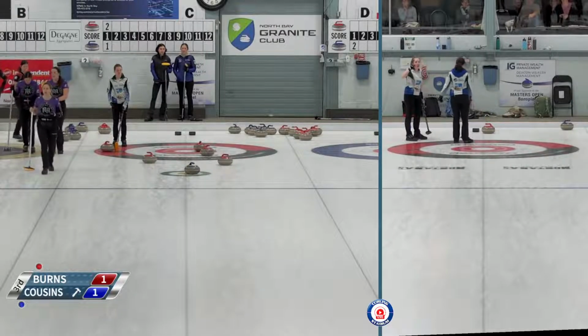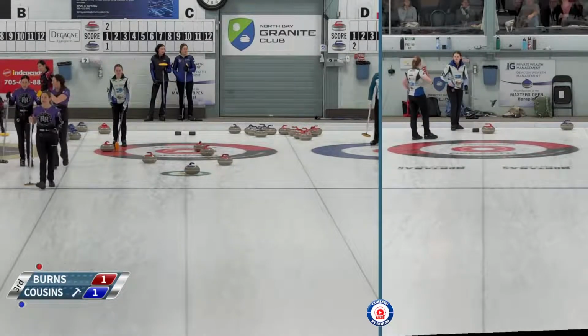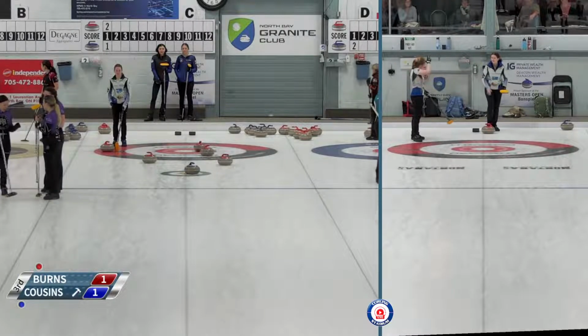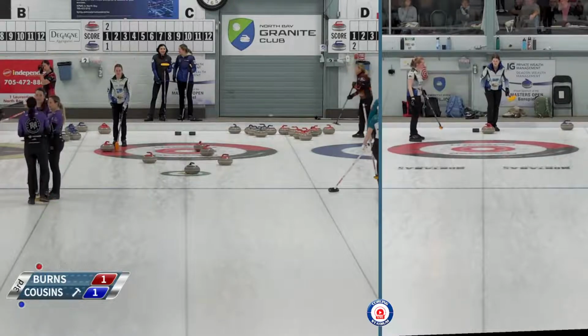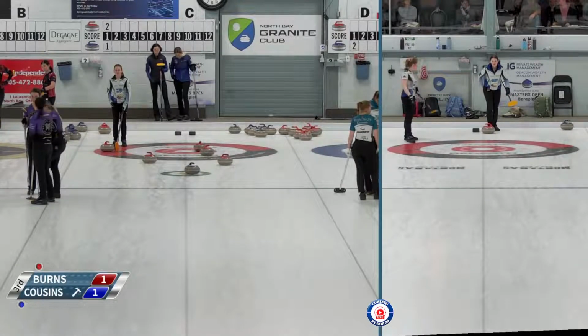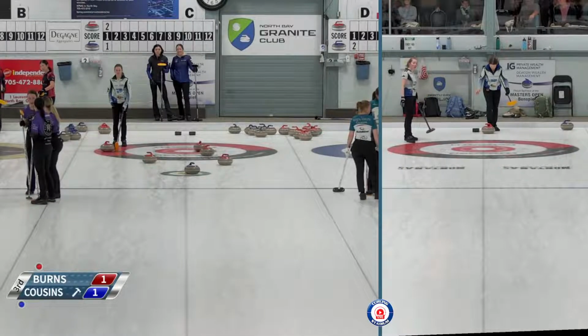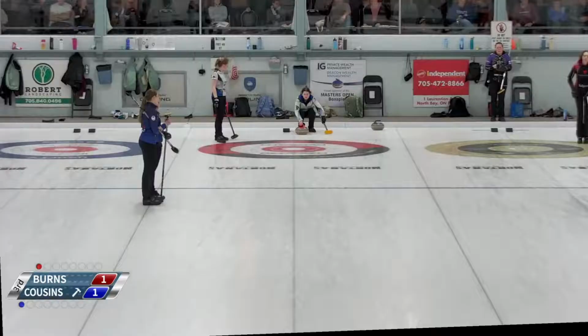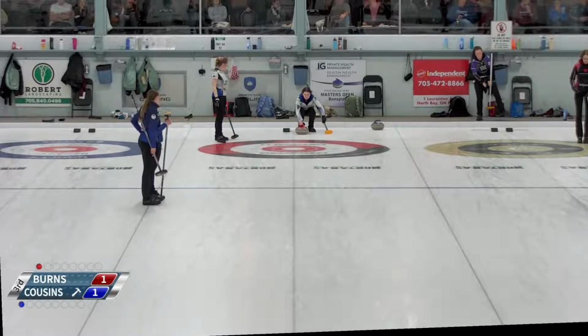Not sure if you plug this drop board, I'm not sure what Elizabeth Cousins has left. I mean, there's the wide out-turn draw to give up a steal of 1. She'd have to get close to the 4-foot. That's a tough shot. She could hit the open stone on the edge of the 12-foot and try to roll in. Still tough. She's not scoring with that. She might be able to hold you to 1 if she can roll all the way into the 4-foot.